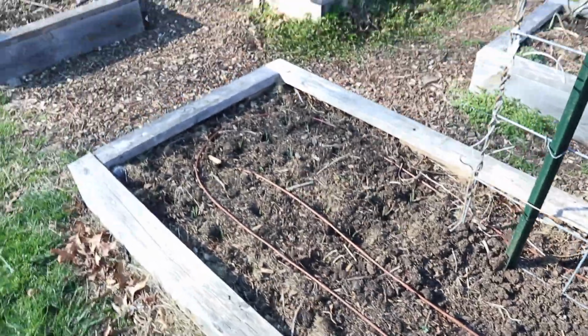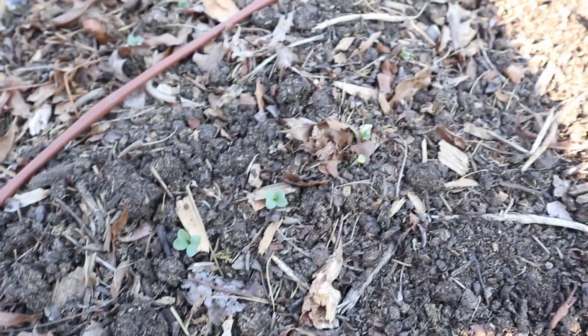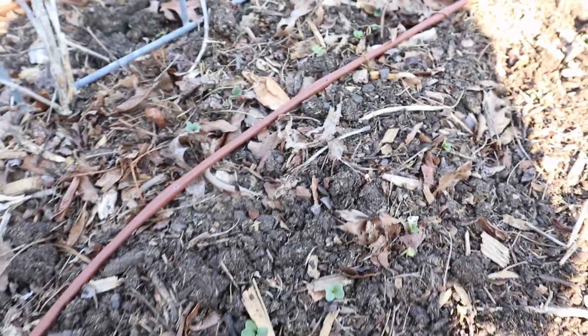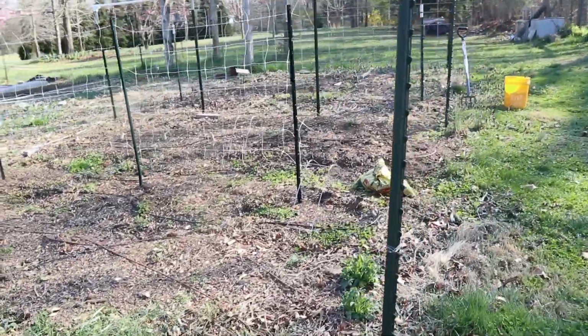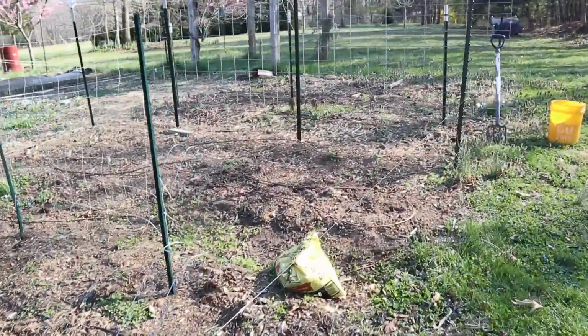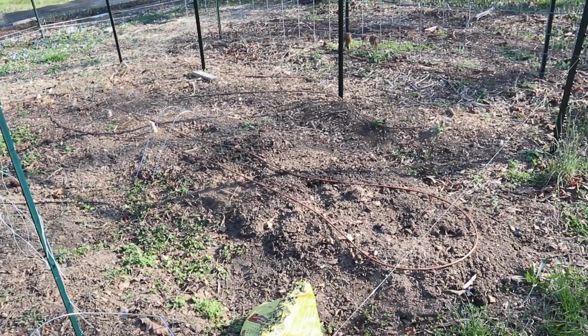I think I also did the same thing on the opposite bed. Yep, I can see more radishes coming up here. I did 2 lines of those. On this side of the garden in the back, there's not too much going on yet. We did plant another area of potatoes right here, but you obviously can't see them since they're under the ground.